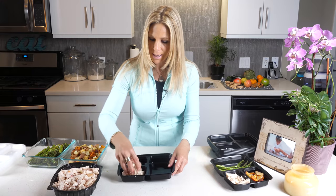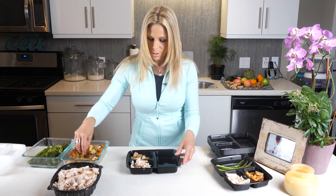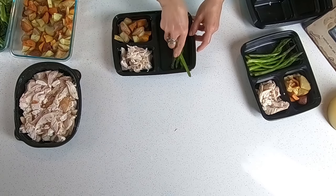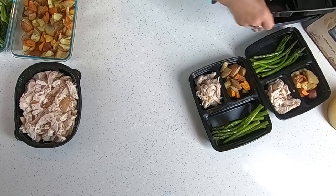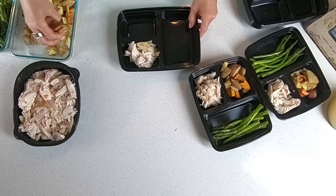Now I always do this with my hands. It's just super quick and easy to go. You can always use utensils if you feel better with that. And a little bit of, there's another meal. Good, and you just keep doing that until you have all of your meals prepared.